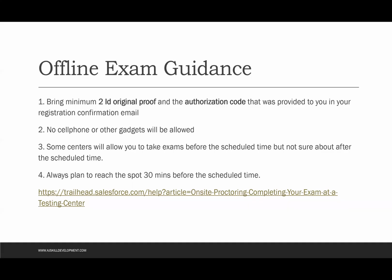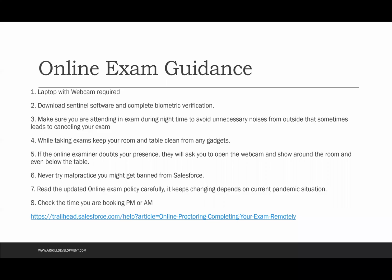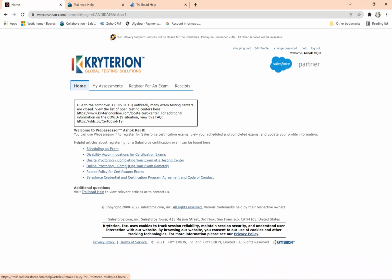Apart from that, now here comes the online exam. Nowadays, not all the centers are open, especially during the COVID situation. When it was extreme, in the first wave and second wave, there were no centers available. So they allowed people to take the online examination with some minimal restrictions. Previously, there were a lot of restrictions. All you need is a laptop and a webcam. You can visit this link, which you can also get from the home page, where you can see the terms and conditions for the online examination.